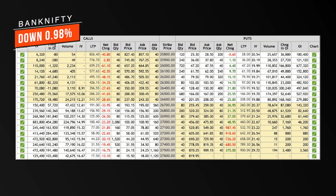So this is the option chain for the Bank Nifty as of the 1st of June 2018. And please note that we are looking at a weekly option expiry data. So these option strikes will expire by the 7th of June. So let's draw the at the money options first. So 26,700 seems to be the at the money option. Now let's look at the call side counters.